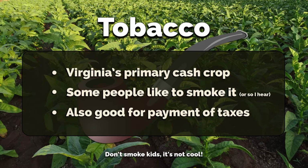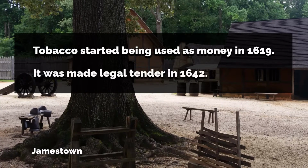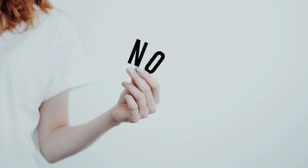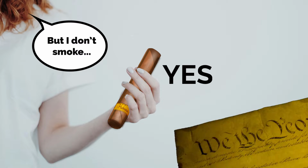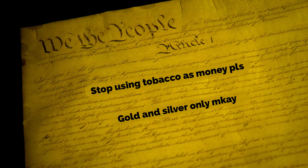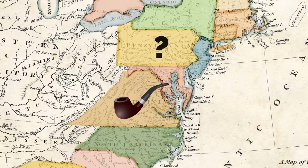It started being used as money very early on at Jamestown, and by 1642, it was made legal tender in the entire colony of Virginia. That meant people couldn't refuse to be paid in it. You want gold coin? Tough luck, here's some tobacco. Tobacco was used as money in Virginia until it was outlawed by the Constitution in 1788. That's almost 2 centuries. But not every colony had a favorable climate for growing tobacco. So what did they use as money?